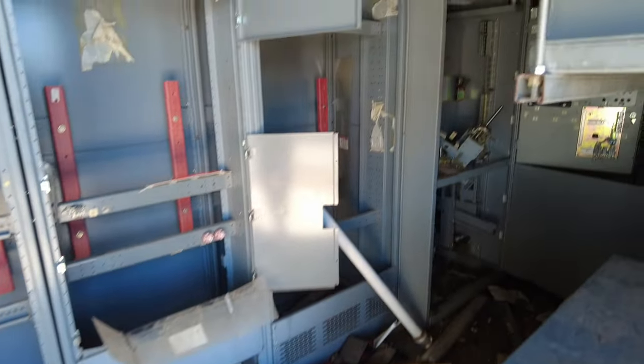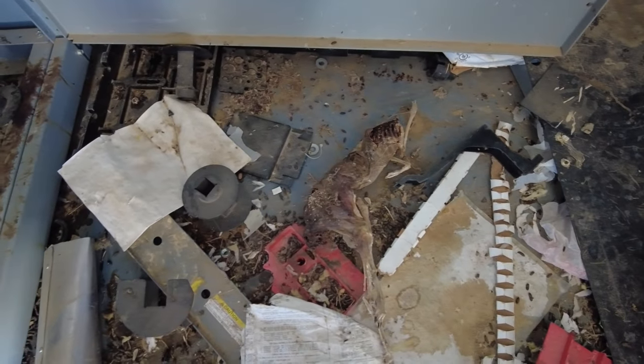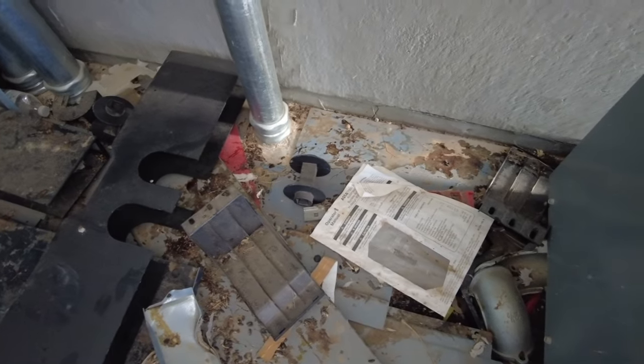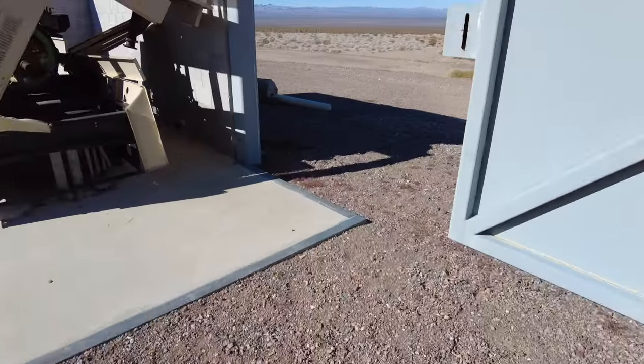Yeah, it's pretty destroyed in here. And there's a corpse. Looks like a bat corpse. That's gross. Yeah, operations manual. Not gonna go digging through here too much because it's full of rat poop and bat corpses. Not exactly two of my favorite things.